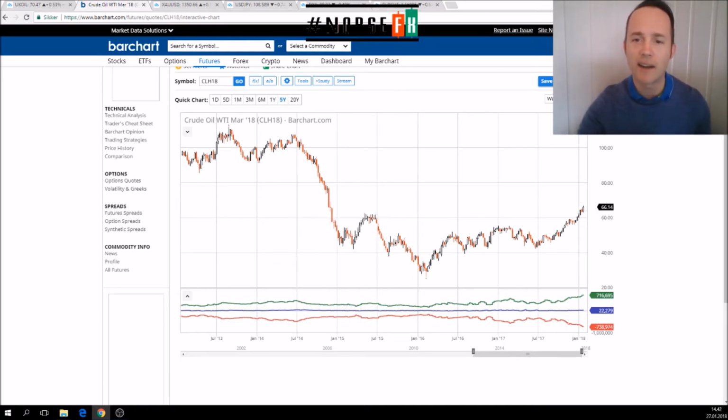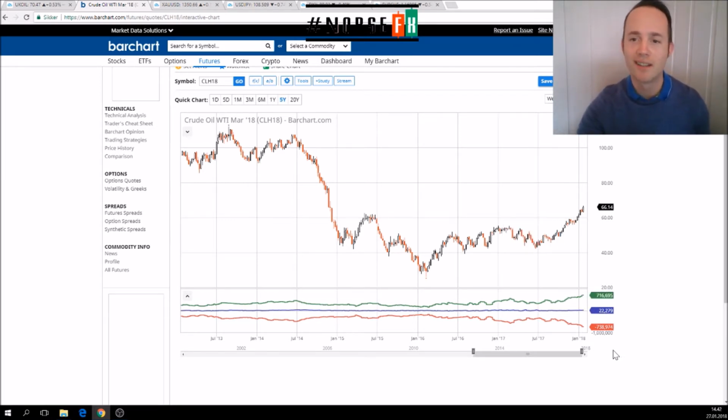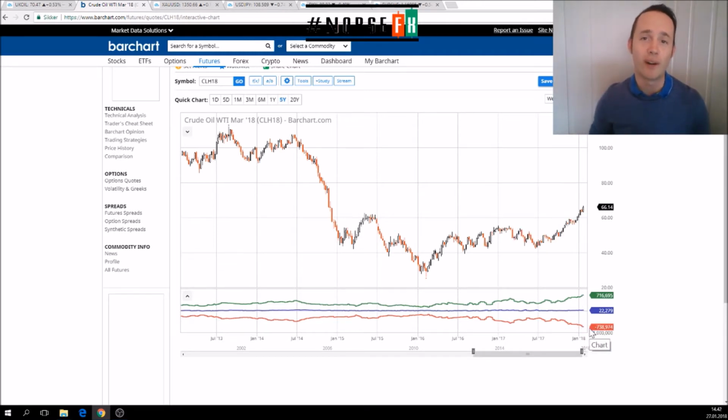Right now we have the large speculators at an all-time long, and price is coming into resistance. And the commercial shorts, the guys I'm really paying attention to, are now at a record level in terms of shorts. And pay attention to the resistance we are coming into.